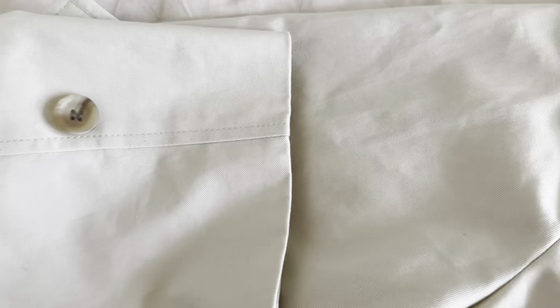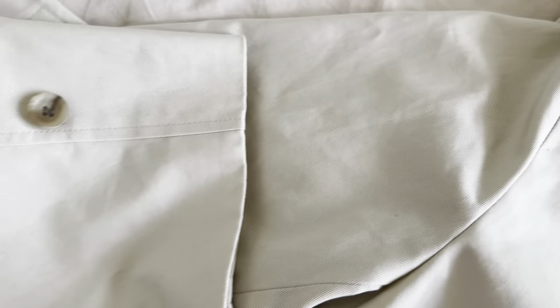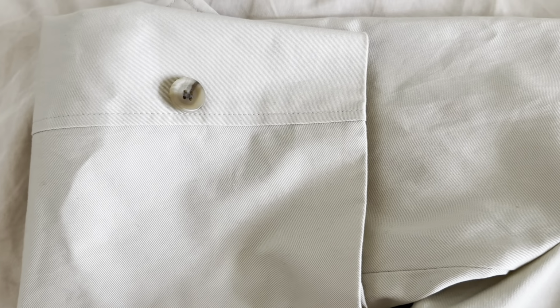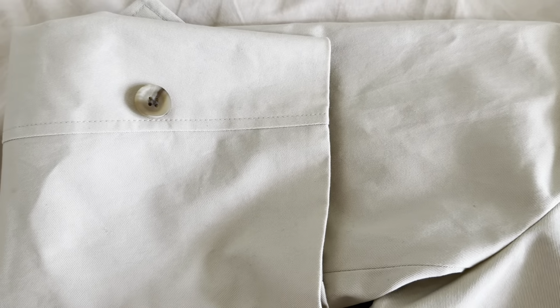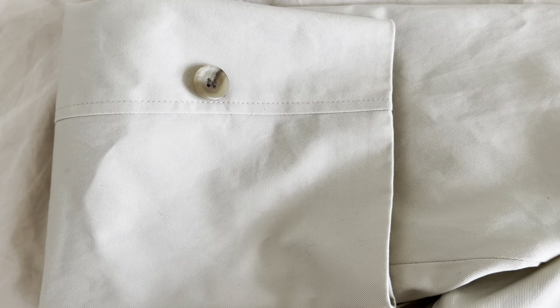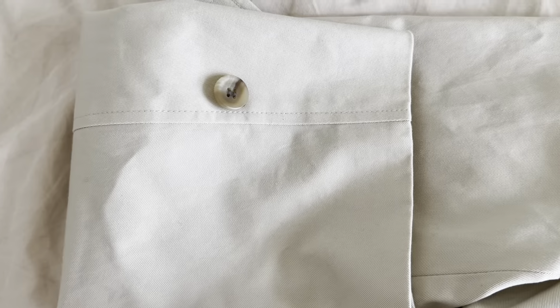It is made out of cotton, so the outer shell is cotton, and inside the lining is polyester, which will kind of make it stink a bit. But you know, you're not supposed to wear trench coats for a long period.